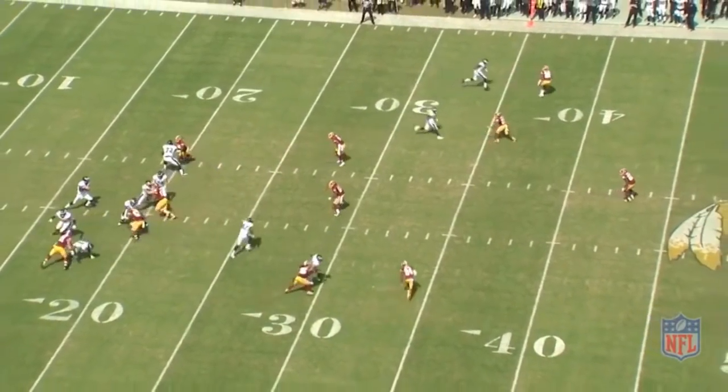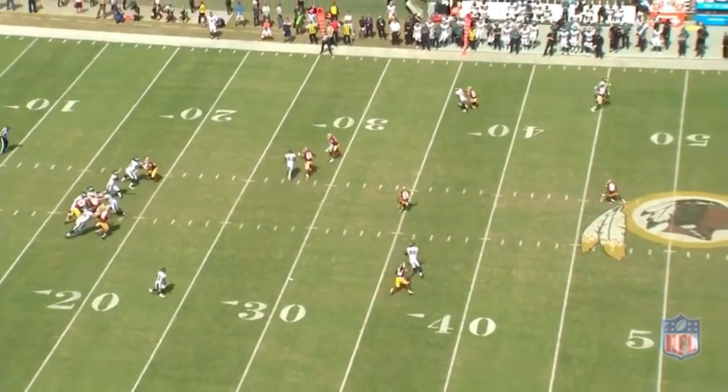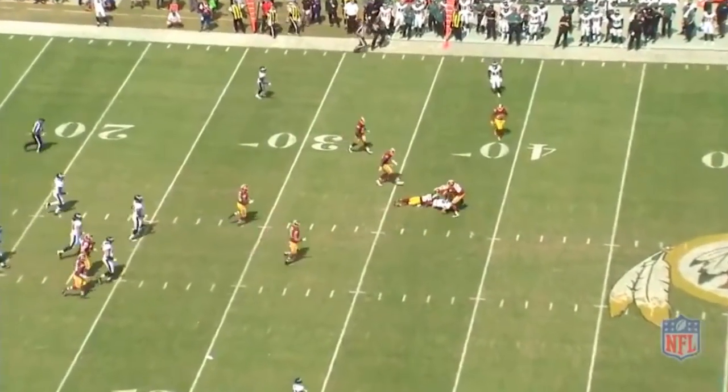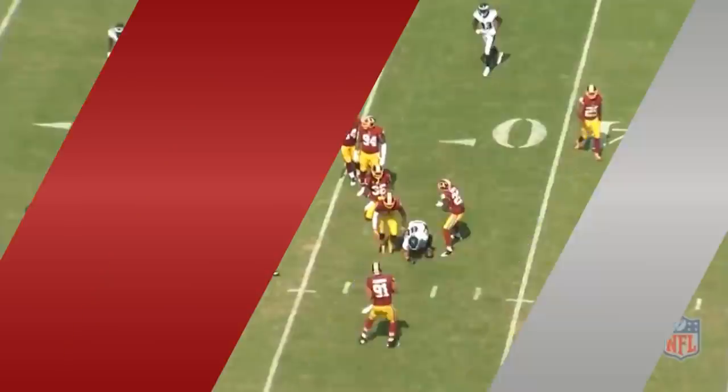Love it. So I think some of this stuff is best illustrated when we get away from the good stuff and maybe show you some not so good stuff, and we'll do that right after we come back.